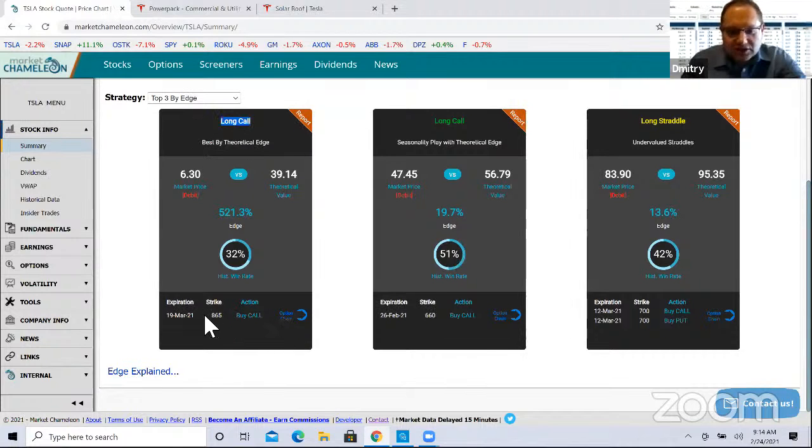Long call, it's looking at the March 19th, 865 call. Well, now it's $6.30. We think it's worth $39.14 based on historical stock behavior. That's a 500% theoretical edge, historical probability of success 32%. Also found the Feb 26 660 call, $47.45. We think theoretically it's worth $56.79 based on historical stock behavior. That's a 19.7% theoretical edge, 51% historical probability of success.